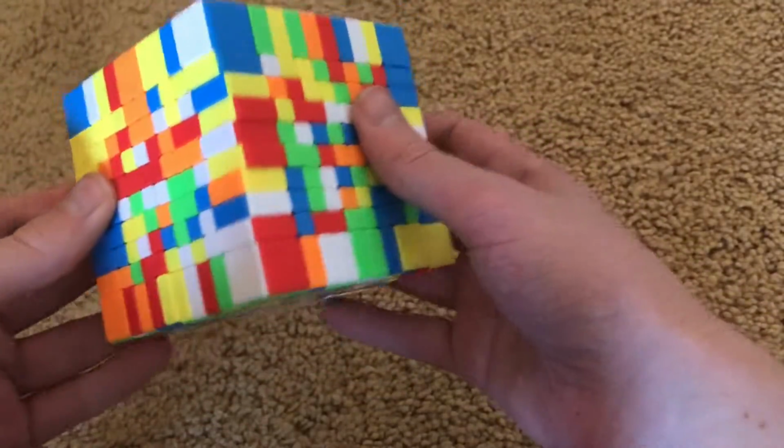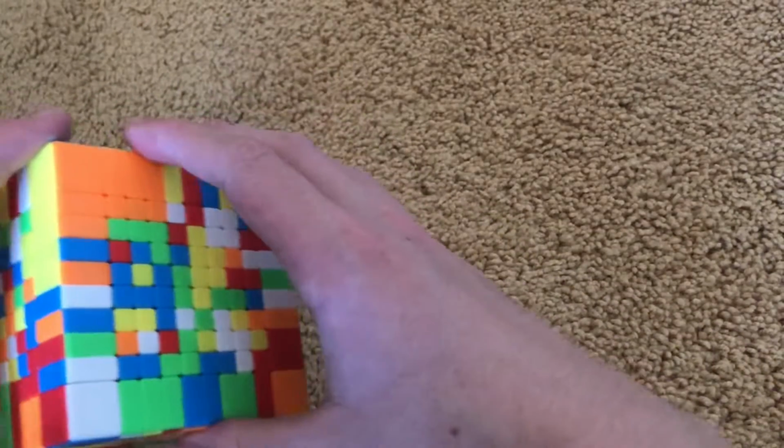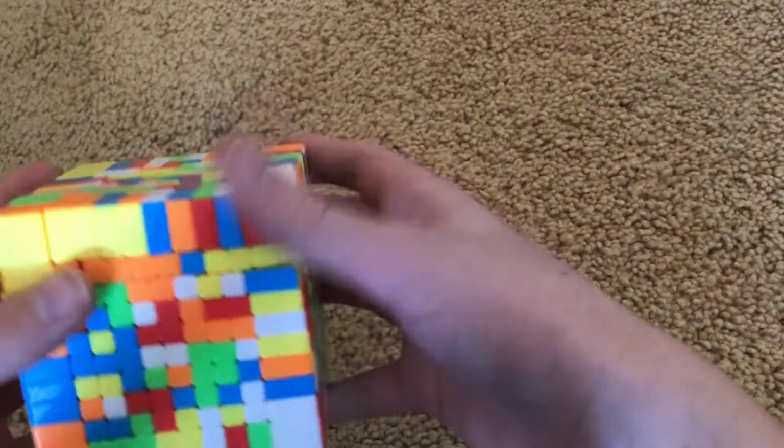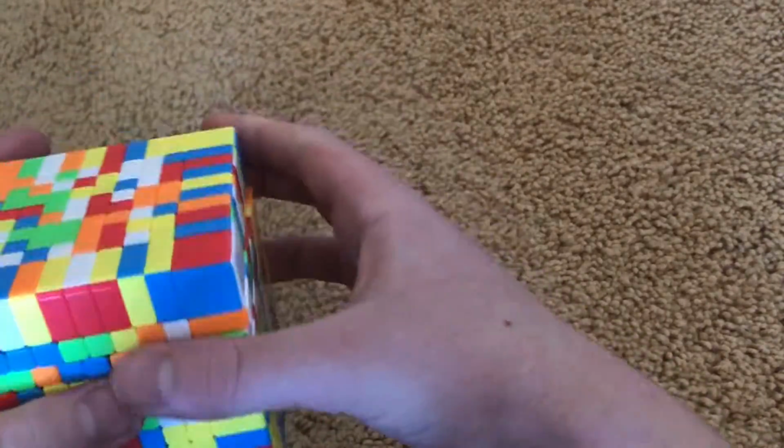If you're one of those people who absolutely hates 6x6 and 7x7, 10x10 is just going to be even worse for you, but I really, really like it. It's quite a bit of fun, and it's a great way to kill some time.